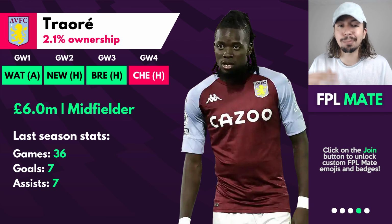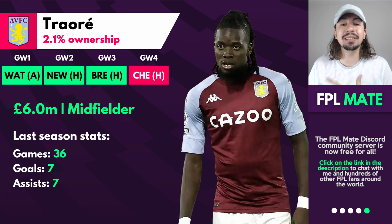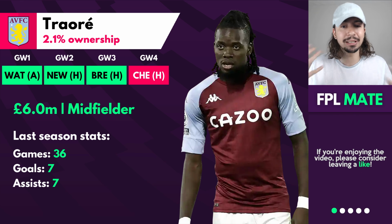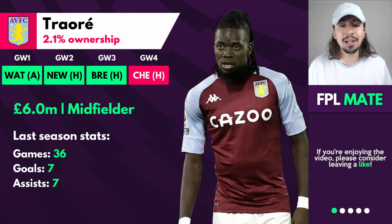He's playing for an improving side in Aston Villa, a side that's just brought in the insane creativity of Buendia. I just think Traore could possibly beat some of the players who we usually have been talking about so far for around his price tag. You know, we're talking about Rafinha and Buendia. I seriously see Traore possibly outscoring them, but at least going toe-to-toe with them.